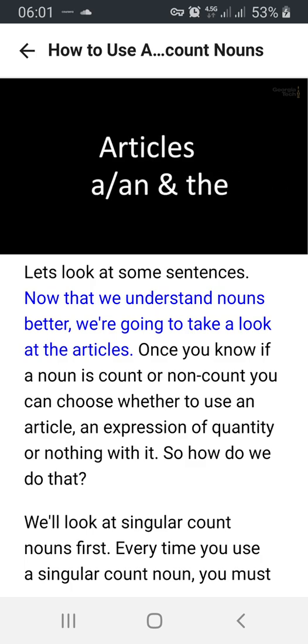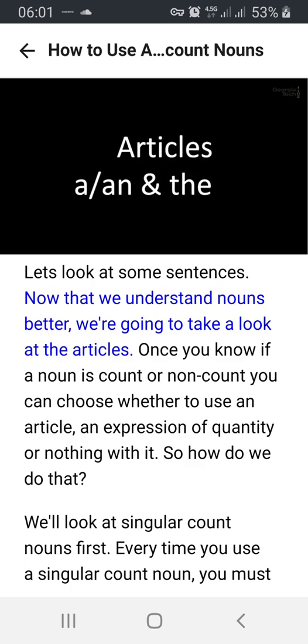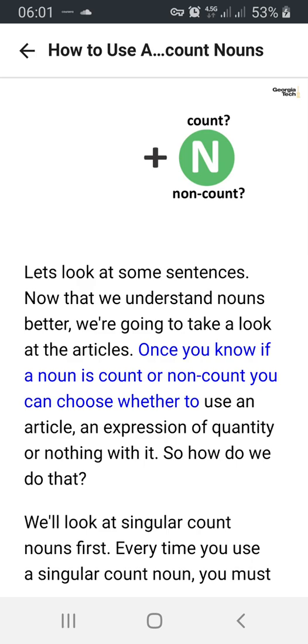Now that we understand nouns better, we're going to take a look at the articles. Once you know if a noun is count or non-count, you can choose whether to use an article, an expression of quantity, or nothing with it. So, how do we do that?